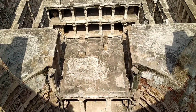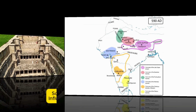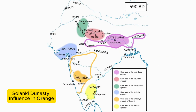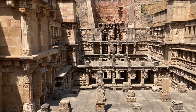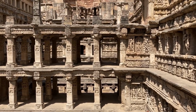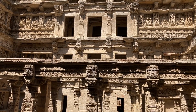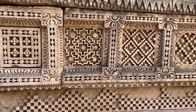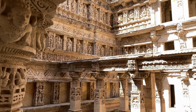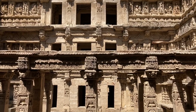Welcome to Rani Ki Vav, which translates to the Queen's Stepwell, constructed during the reign of the Solanki dynasty, also called the Chalukya dynasty, and this period was known for its incredible buildings and artwork. It was commissioned by Queen Udayamati in honor of her late husband, King Bhima I, as a memorial to his reign and achievements. Historians say that the building commenced in 1063 AD and was finished 20 years later.